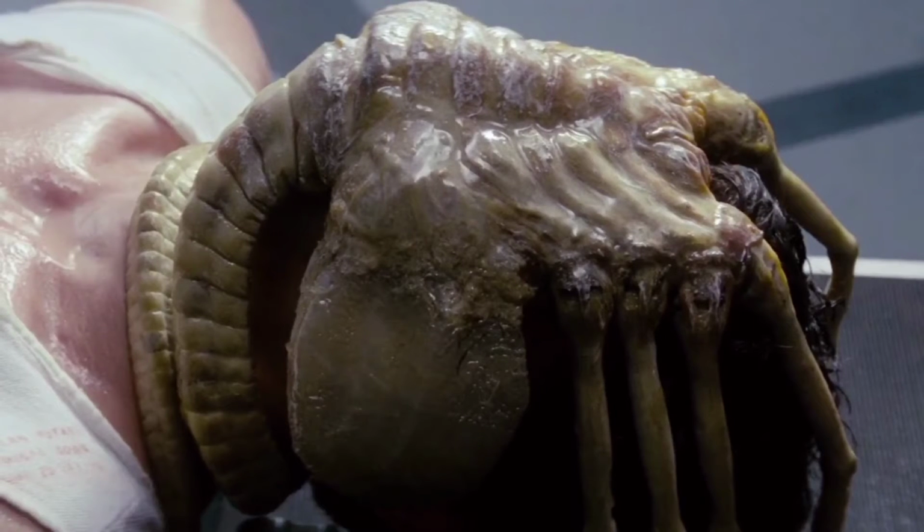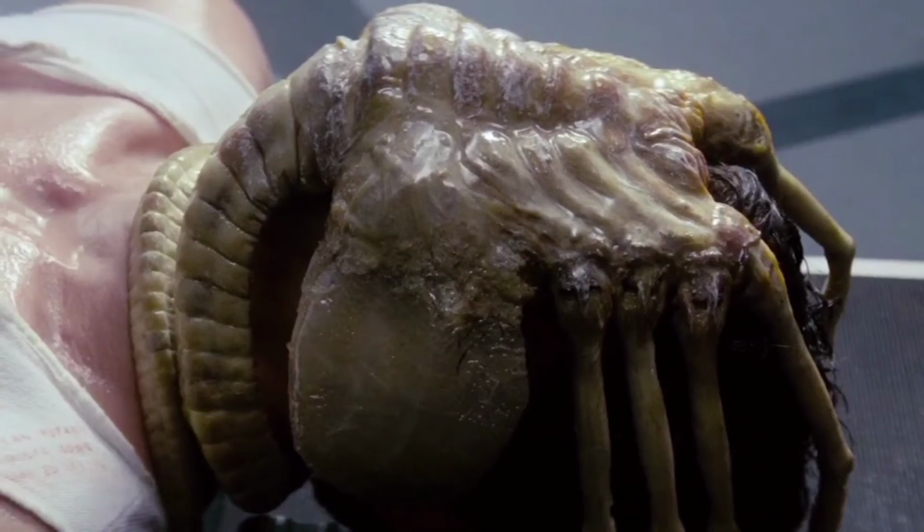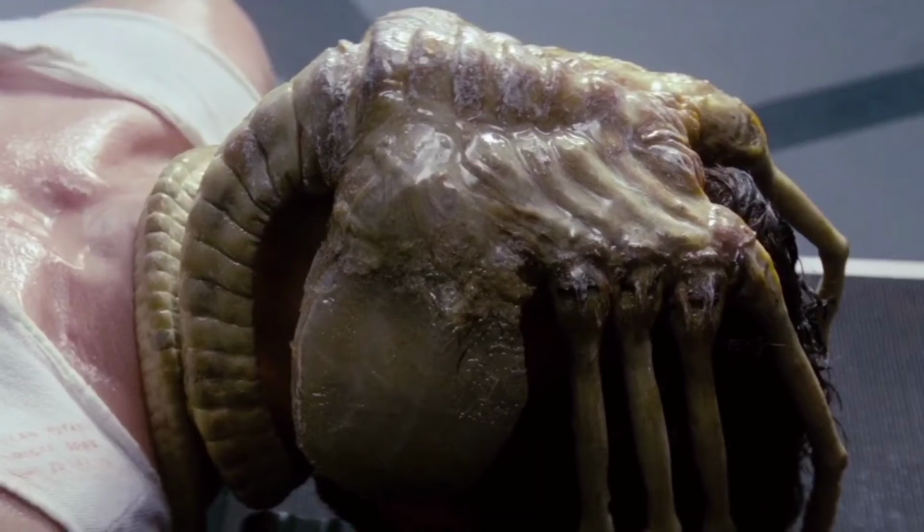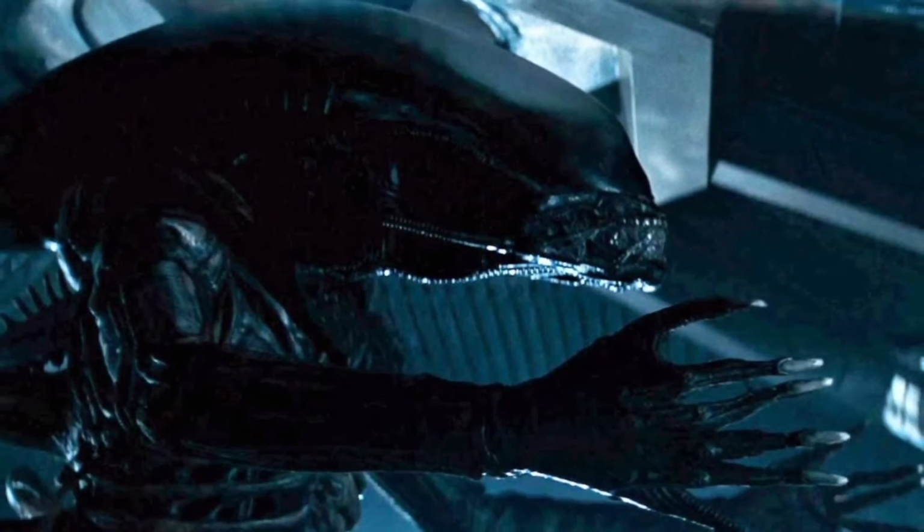Once its job is done, it falls off and dies, making the crew think the worst is behind them, but eventually the infant alien known as a chestburster will erupt from the host's body like a parasitic insect or something, which then grows into an adult xenomorph called a drone.